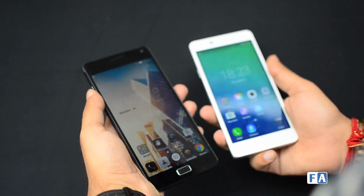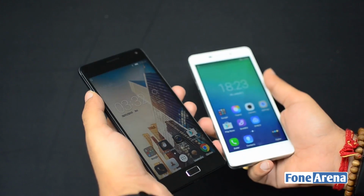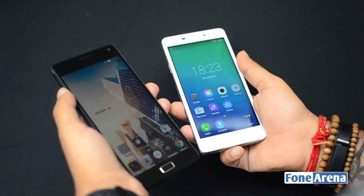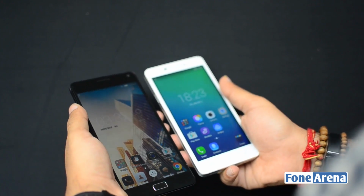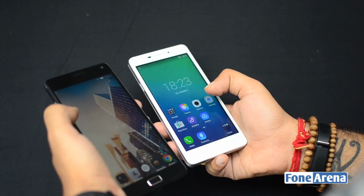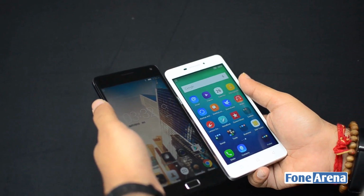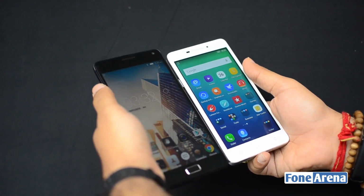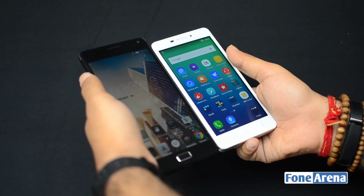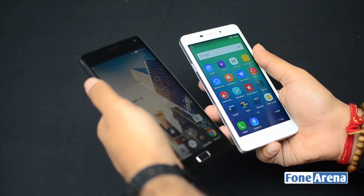So that was a quick hands-on with the Lenovo P1 and the P1m. The P1 is priced at 15,999 while the P1m is priced at 7,999, and at these price points they offer a very compelling feature set. We're not quite sold on the operating system yet, the kind of software enhancements they've made, but at the very least the hardware seems very solid, and for somebody who needs all-day connectivity, all-day usage from their phones, these devices should prove to be formidable options.